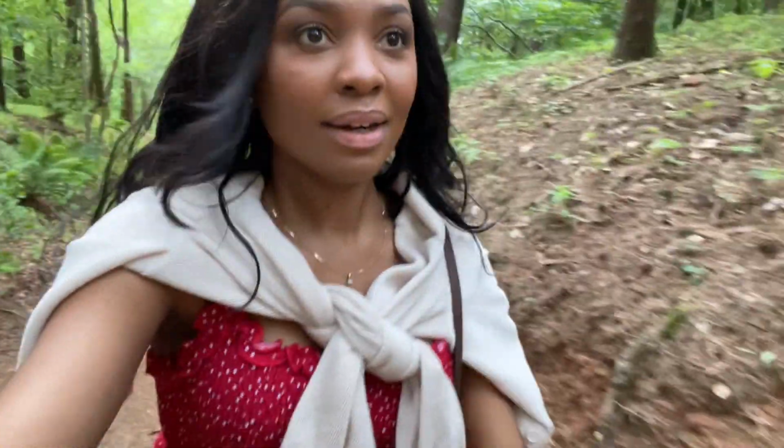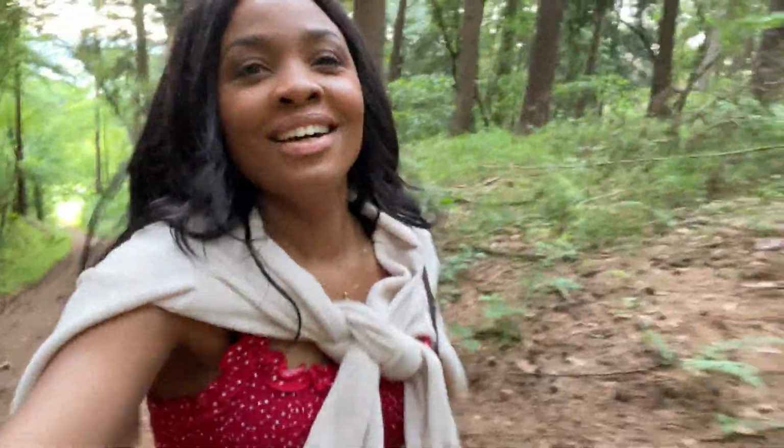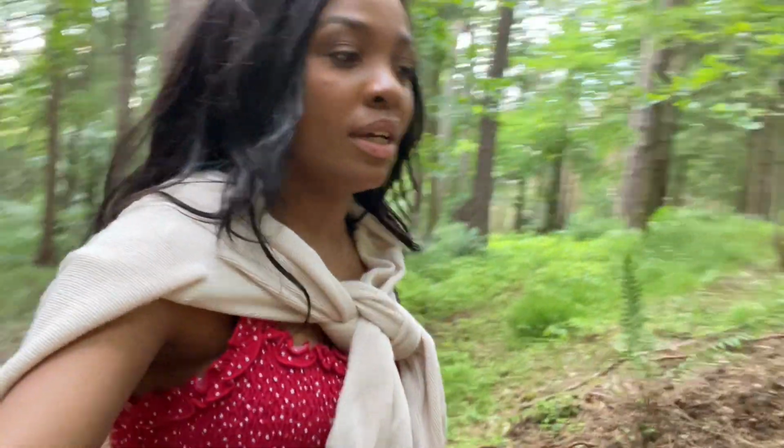I took off my cardigan and put it on my shoulder, feeling like Little Red Riding Hood right now out here in these woods. But it's really windy this evening, but because I'm kind of going uphill and I'm walking so much, I'm starting to feel a little bit sweaty.